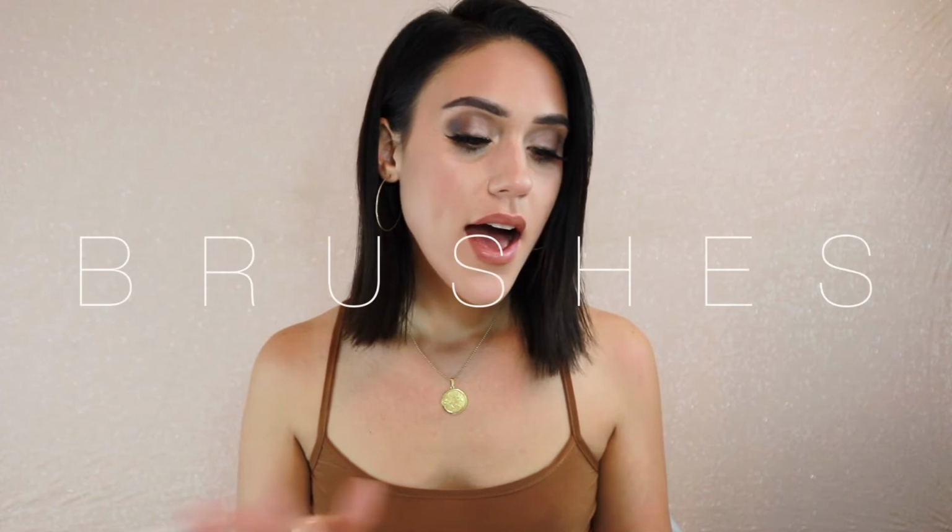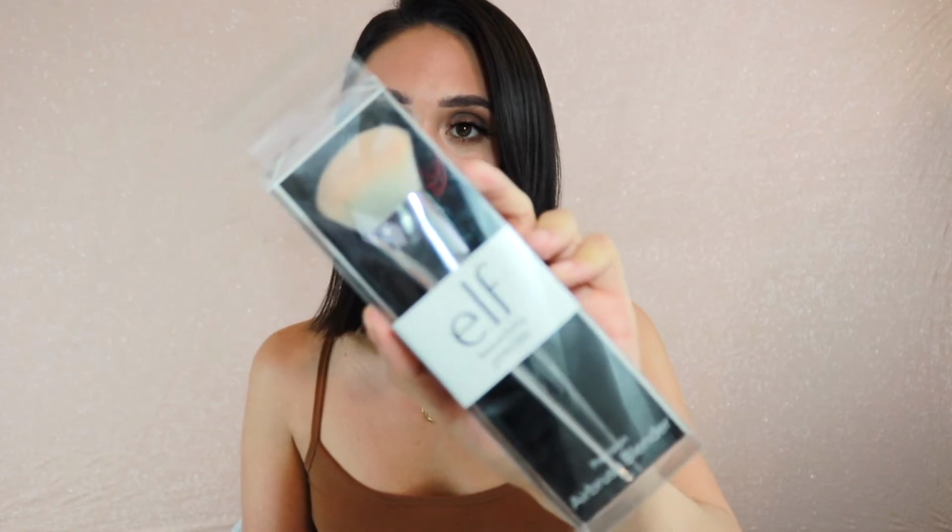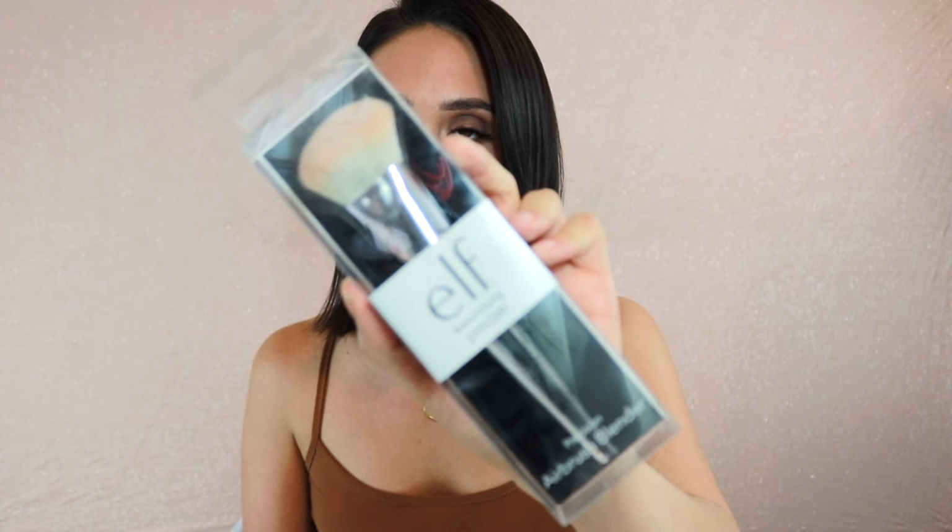Okay, so E.L.F has amazing brushes and for amazing prices, but one brush in particular, I saved it in the package even though I've used it. That's why it is a little dirty, so let's not mind that either, because I definitely need to clean my brushes, and the brushes I'm about to show you guys are dirty. So this brush is the Beautiful Precise Airbrush Blender brush, and it is seriously everything that the name says.